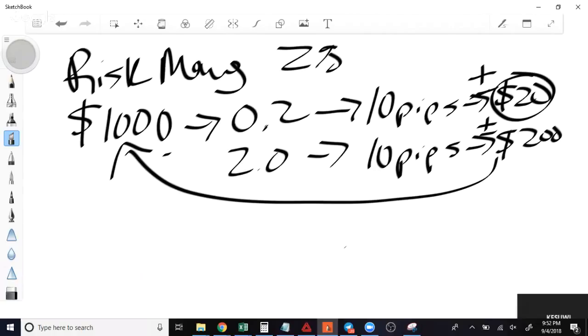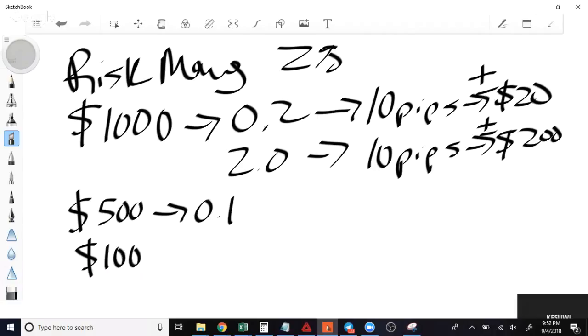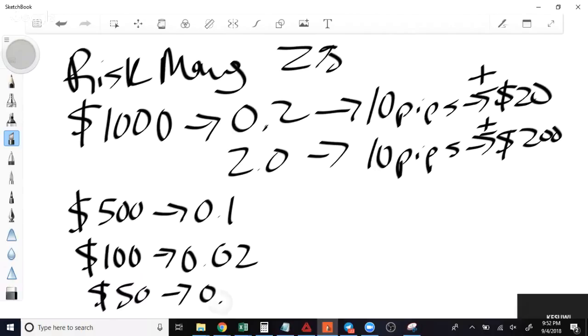So what I would suggest is to make sure that you keep your lot size in check. I'm telling you, long term is better for you, so you don't have to blow more accounts. Right? So here, let's do this. For every $500 you have in your account, you're going to do a 0.1. For every $100 you have in your account, you'll do a 0.02. And then for every $50 you have in your account, you'll do a 0.01.